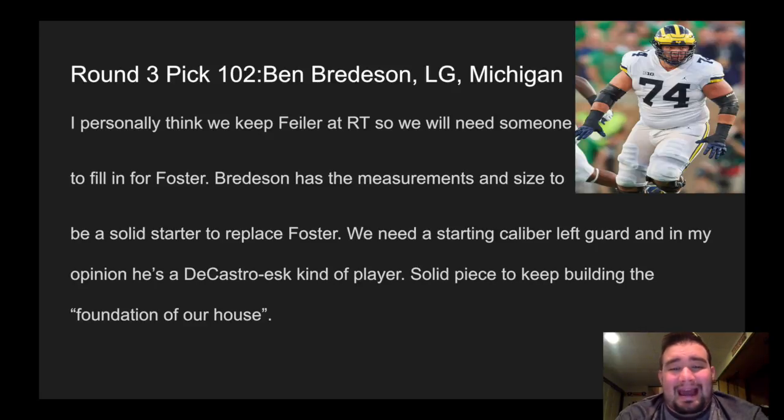A David DeCastro type player. A solid piece to be able to continue to build the foundation of our house. I've talked about that 100 times before. Both Ezra and Ben could be the start of the new foundation of this house. So that concludes his third round compensatory pick.